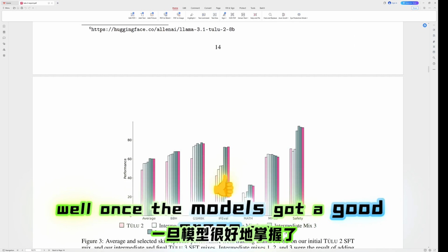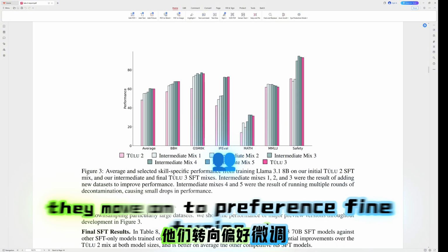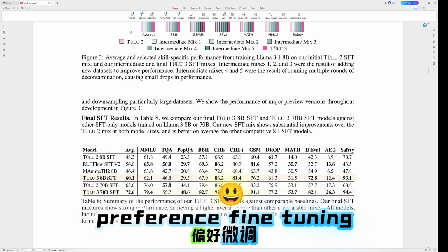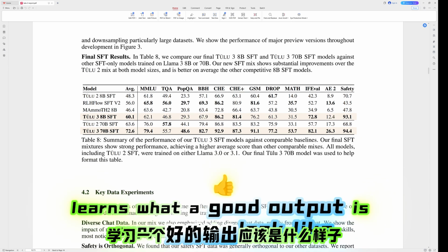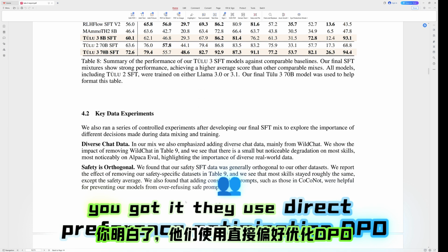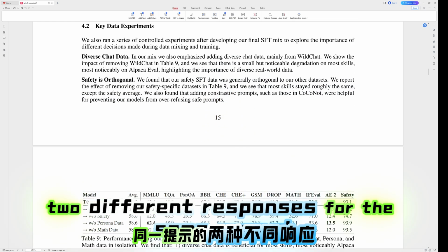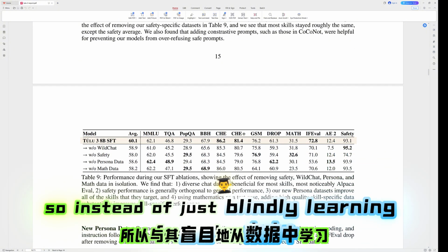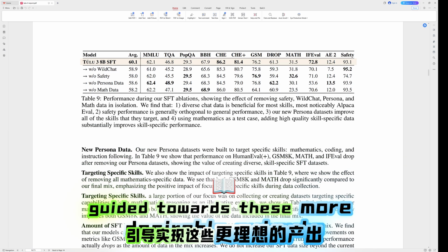Well, once the model's got a good grasp on instructions and different types of tasks, they move on to preference fine-tuning. Preference fine-tuning. This is where the AI develops its own tastes, right? Like learns what a good output is supposed to look like. You got it. They use direct preference optimization, DPO, which basically boils down to showing the model two different responses for the same prompt, and then asking which one's better. So instead of just blindly learning from the data, the model's now being guided towards these more desirable outputs.